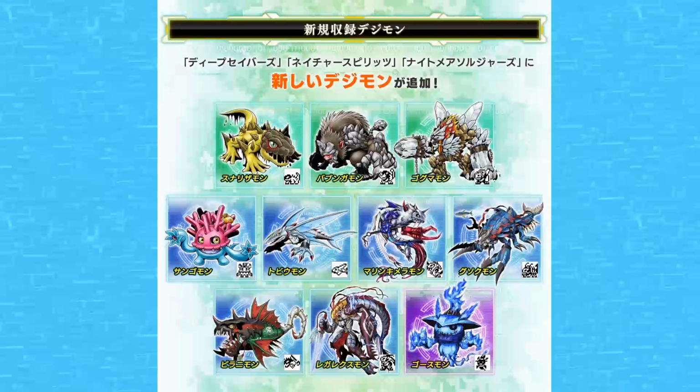So we get to see that the Digimon that appear are Sun Lizardmon, Baboongamon, Gogumon, and that's the golem guy I was talking about. So those are the Nature Spirits Digimon. And we also get Sangomon, Tobimon, Marine Chimeramon, Gusukamon, Piranamon, Legaleximon, and that's from Deep Savers. And then we only get one from the Nightmare Soldiers, and that's Ghostmon, who is gorgeous.